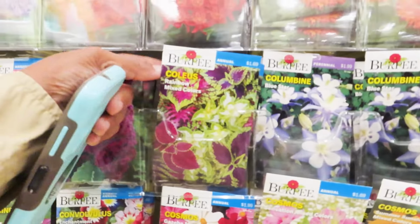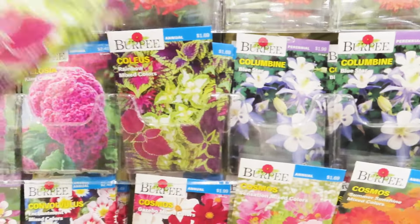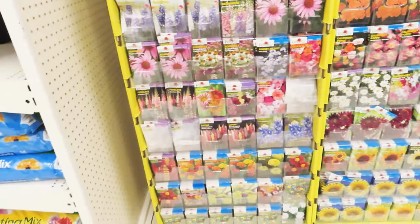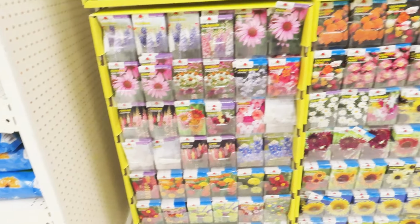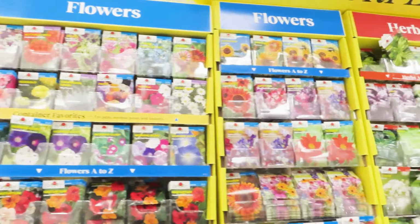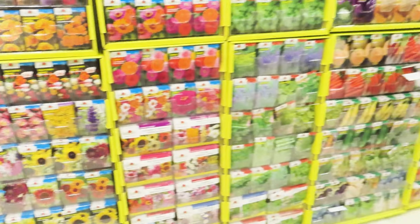$1.69, and see, these are my coleus. I love coleus. And like I say, all my seeds just disappear. Somebody had to throw my seeds away, so. Yeah, I'm gonna get these though. Morning glories, all those.